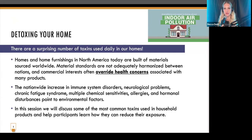There are a surprising number of toxins used daily in our homes. So, homes and home furnishings in North America today are built of materials sourced from worldwide. Material standards are not adequately harmonized between nations, and commercial interests often override the health concerns associated with many products. So, since we're getting a lot of our products worldwide, it is hard to have a rule over all of the different chemicals because we can't control what other countries are doing with the chemicals that are in each of their things. And so oftentimes we're not necessarily focused on the health concerns because it's manufacturing, and a lot of times if we're looking at manufacturing, we're just looking at money being made, right?